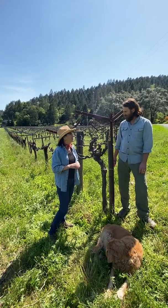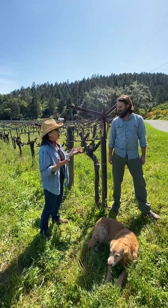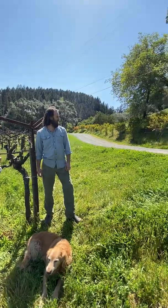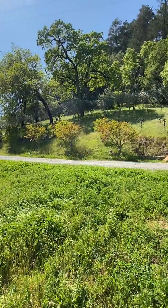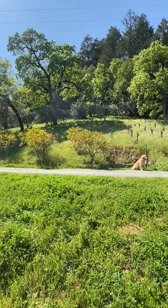You're already thinking about harvest? You're crazy. Of course I'm thinking about harvest. Well, I've got to be optimistic about something. I mean, holy moly, the pomegranates are already starting to get a few buds on them. The dogs are already really happy. They're like, good, we're out in the vineyard now 24/7 almost.